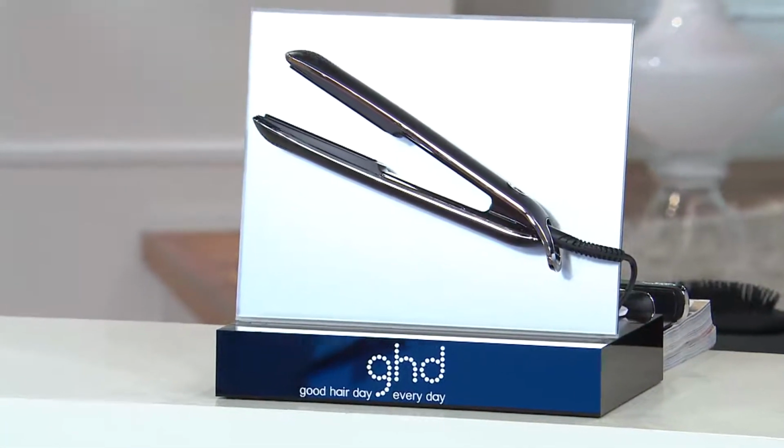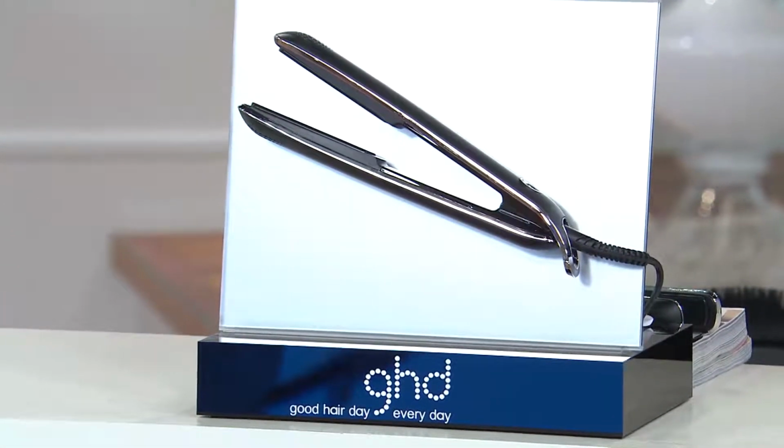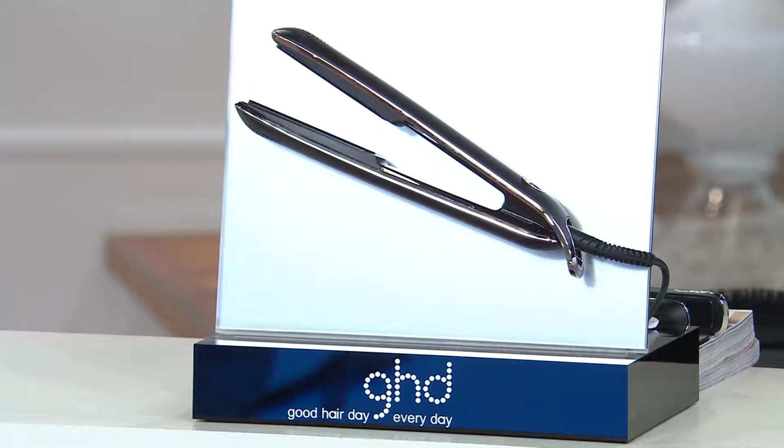No thinking it through, no having to say, how hot should I have this? How cool should I have it? Because just so you know, if your iron or flat iron or curling iron is too high of a temperature, you get damaged hair. If you have too low of a setting, you get dry hair.